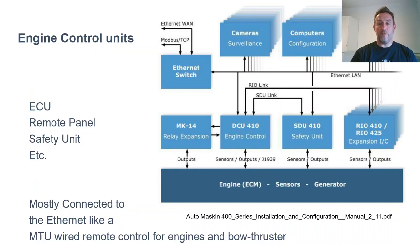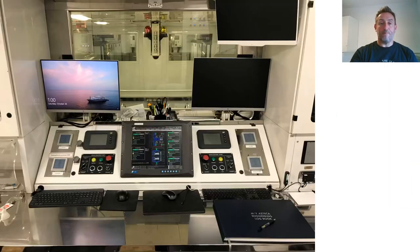There's some special safety unit, the SDU, and everything is connected with different links together. And at the end, everything is connected to the Ethernet network. So there's then the Ethernet switch, and also connections maybe to Modbus or other bus systems that you will find there, that I have shown here.